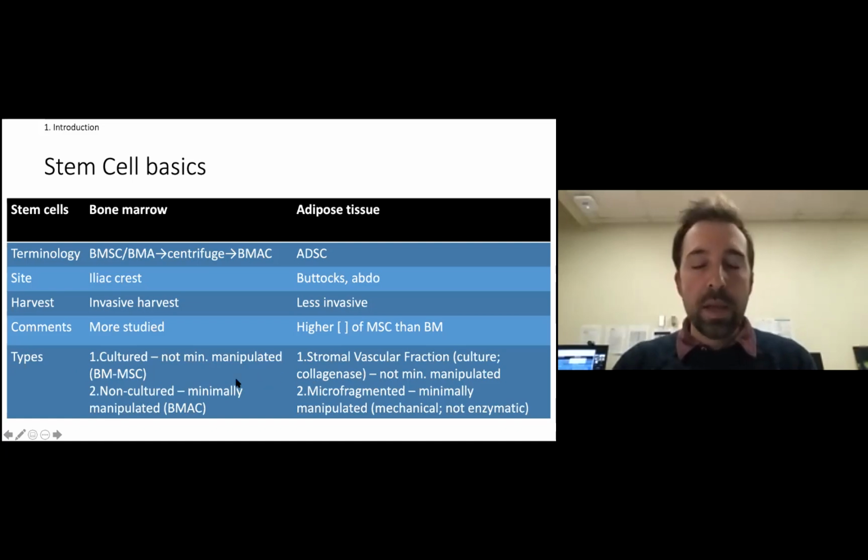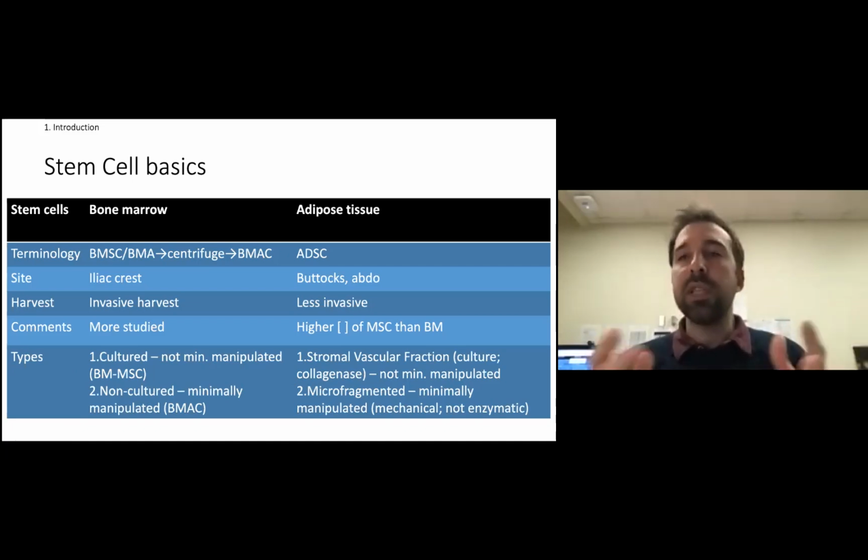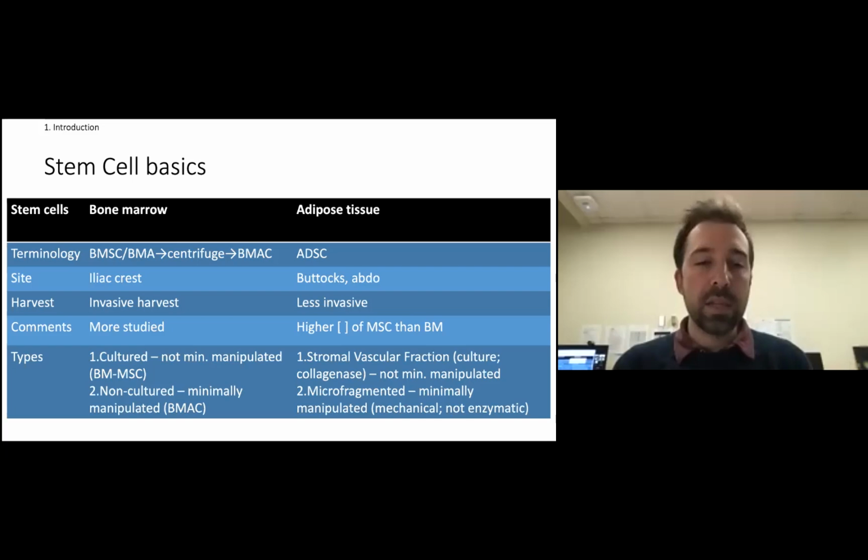And so this is what can be a little bit dicey and change between different countries and governing bodies. But depending on how much you play with these cells once you harvest them, it will be considered either minimally or not minimally manipulated.